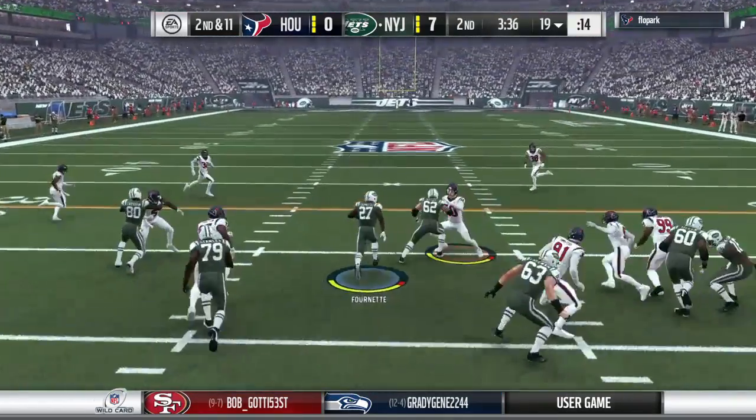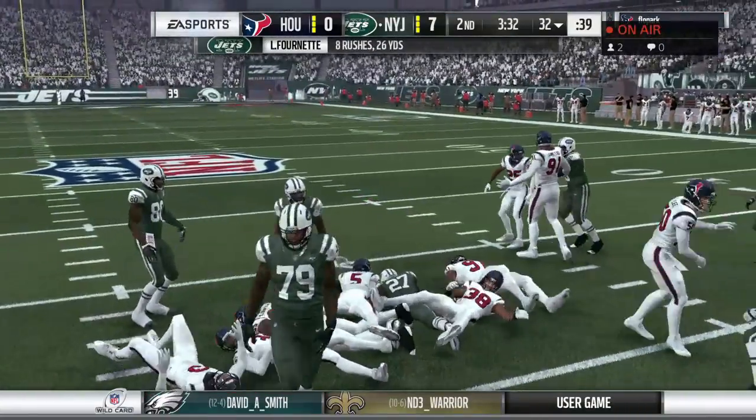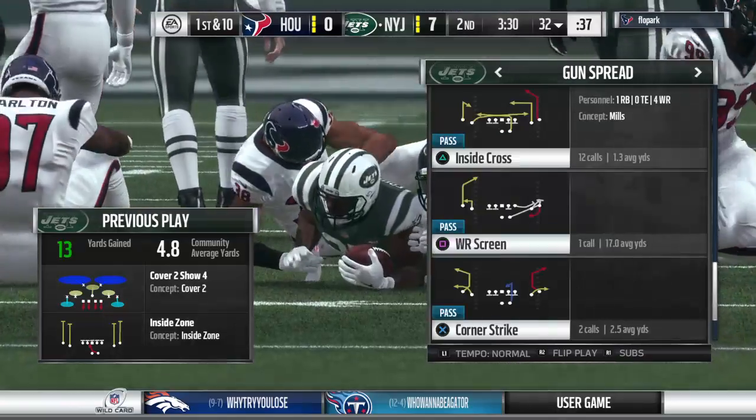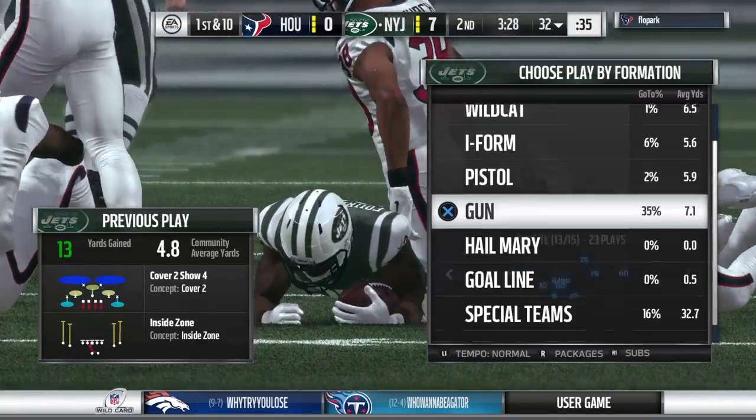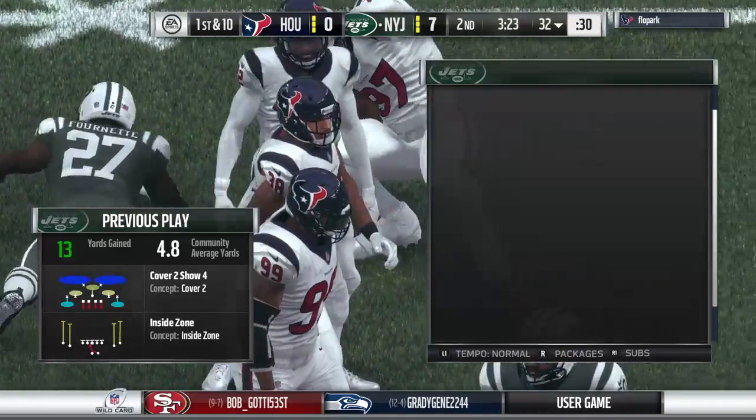They'll run it now out of the gun. Oh, he knocks him over. That one goes for 13 yards, and it moves the sticks. You don't have to be a finished product to show some pretty good glimpses of what could be in this league, and we just saw an example of it on that nice run there.